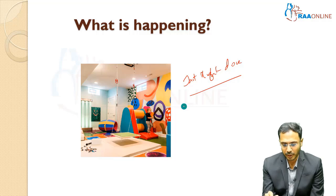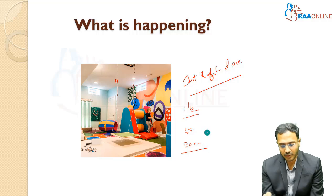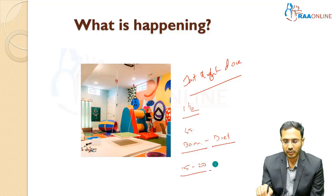For example, this particular child requires 1.5 hours. Okay, that is a just right dose. Some children require 45 minutes. Some children require 30 minutes every 1 hour. Okay, the sensory needs are very high. That is called a sensory diet. They require very frequent sensory activities for them to focus. Some children require it every 15 to 20 minutes, morning, afternoon and evening. Okay, so this is the just right dose.